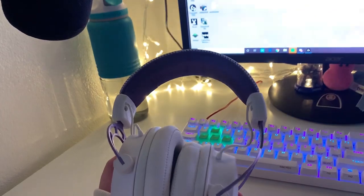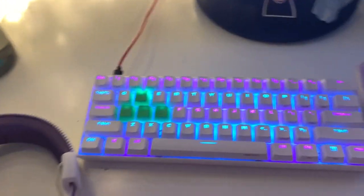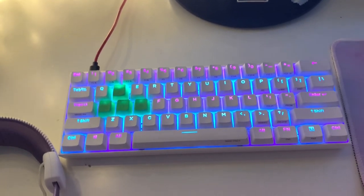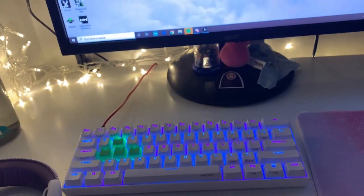For my headset, I use the HyperX's. These are like white with purple. I really like them. I definitely recommend them. So moving on to the keyboard, this is an AnPro 2. I was really torn between Ducky and AnPro, but then after reviews, I really liked AnPro more. I really recommend it. I know my green doesn't match. I thought it would look cool, but it looks kind of weird.